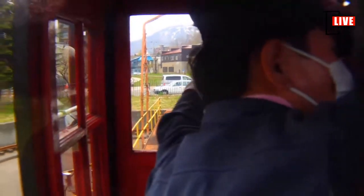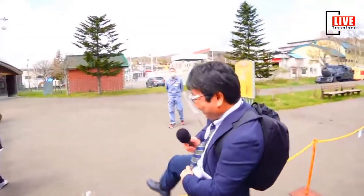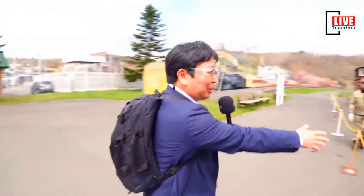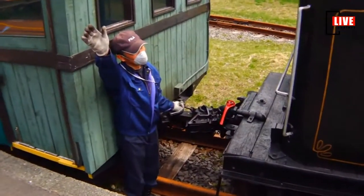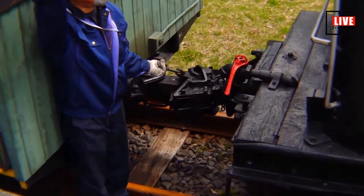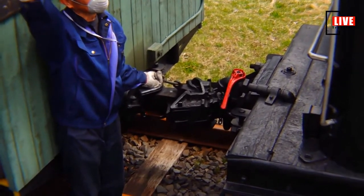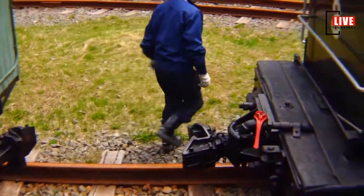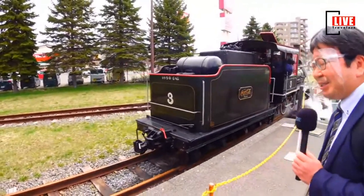Thank you. So mind the gap, mind the gap, cameraman. All right. So now we are going to watch how they detach the locomotive from the carriage. See, he puts an iron bar into the hole, and then, oh, good. So now the engine is detached and going onto one of Japan's biggest turntables.